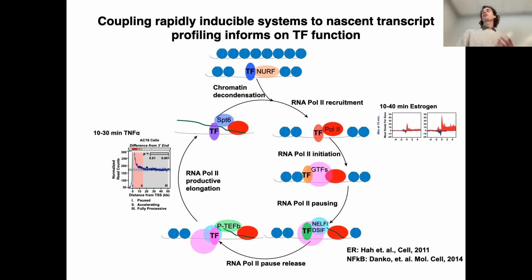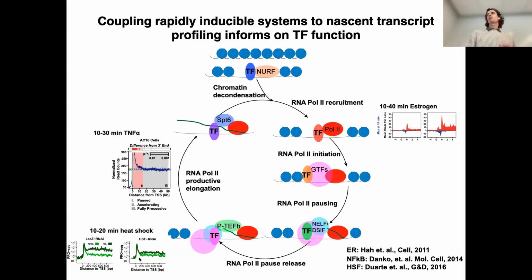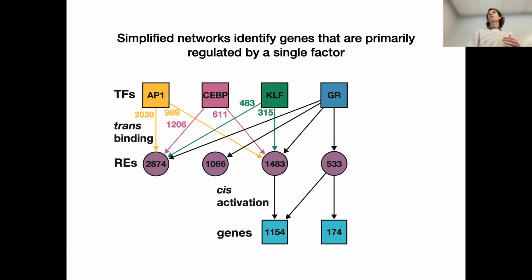This is work also from Lee Kraus, but led by Charles Danko, who's now a faculty at Cornell, showed that TNF alpha regulates elongation. Work from Fabiana Duarte showed that HSF regulates pause release. But these were all one-offs. Like, you treat with estrogen, you treat with heat shock, you treat with TNF alpha, and you activate one transcription factor.